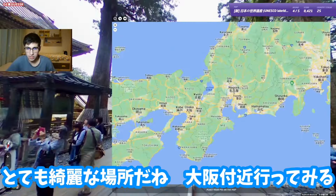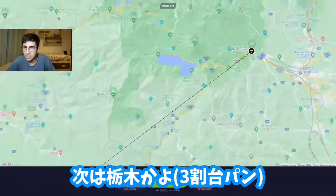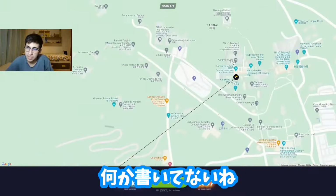Let's try to see. Let's guess around Osaka. Okay, it was in Tochigi, so it was here. But yeah, it shows up from a big distance, so this looks super famous. But it doesn't say what it is.